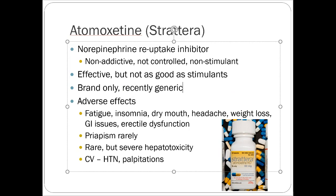The adverse effects are listed there, very similar to stimulant medications, but it doesn't quite have the abuse potential associated with a stimulant. I think if you take a bunch of Strattera, you aren't really going to get those added stimulant-type effects you might think about with a drug of abuse like cocaine or methamphetamine.